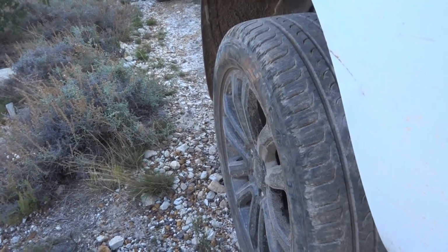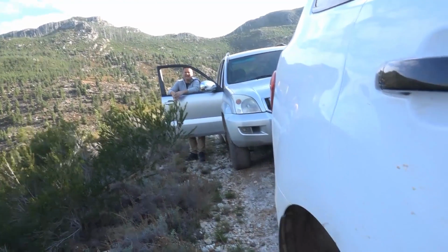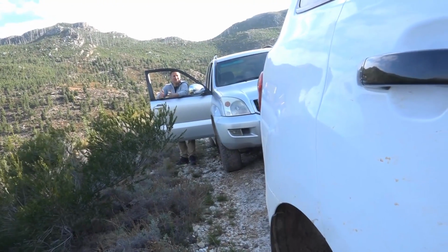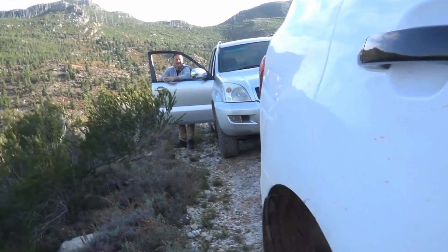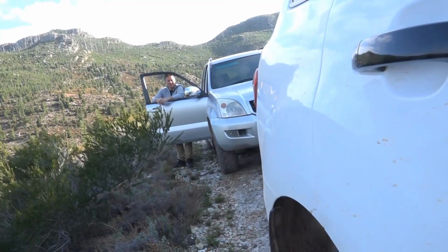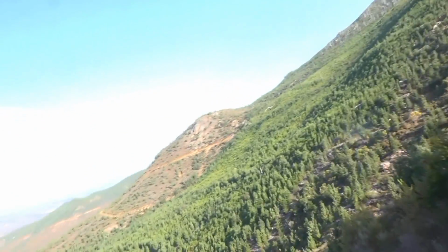But I must say, what is the point of having low range and diff lock if you've got low profile tires? Yeah. I mean, the car's been doing really well. Very, very capable. But if it just had not 20-inch rims and all-terrain tires, we'd be at camp already.